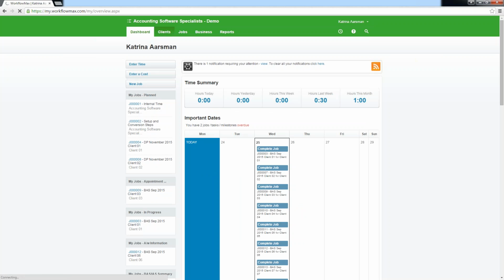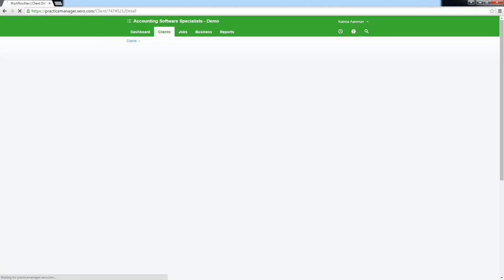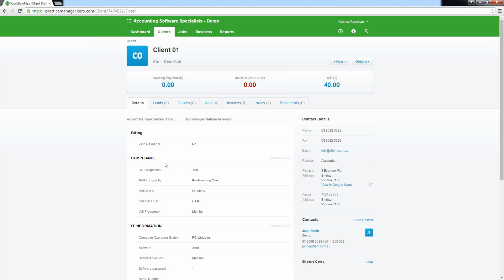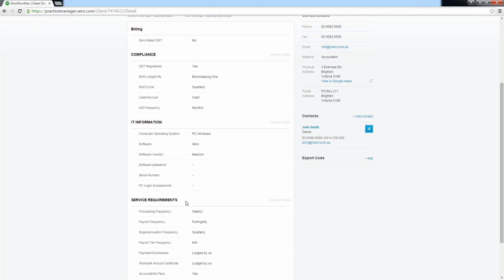Okay, so I'll just go into the client database and open up one of the clients that I've created. And you can see here that we can start creating our client manual right within the Xero Practice Manager. So I've got headings here: compliance, IT information, service requirements. These are just examples of what you can use.